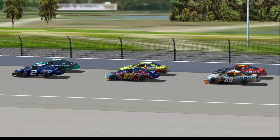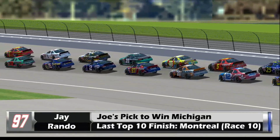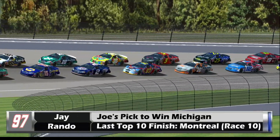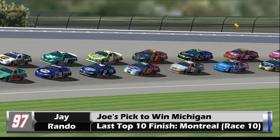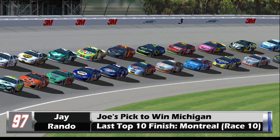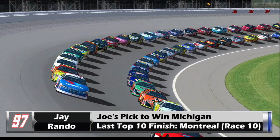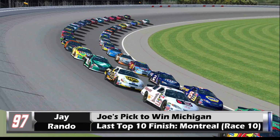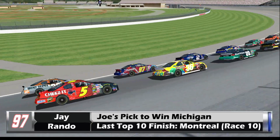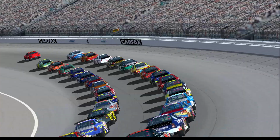My pick to win is just in front of your pick, Trey, and it's going to be this 97 of Jay Reno. He's been on a bad stretch of races lately. 6th race streak of finishing outside the top 15. He has an average finish here in Michigan of 27.5. But I think here today he's going to pick it up. He's going to get back to victory lane. He's going to gain points back. He's going to move up towards that points. And I think Jay Brando can try and get it done here today at Michigan from the 11th place starting place on the grid.